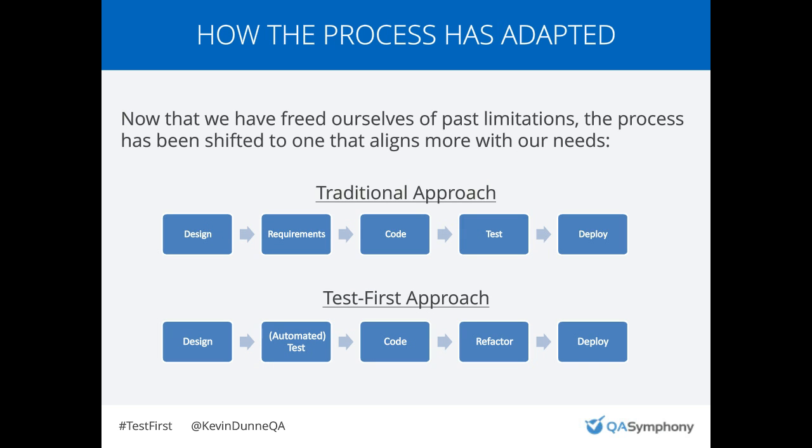So this is really what we're talking about when we talk about a test-first approach versus a traditional approach. In a traditional approach, to tie back into the diagram we were showing around how the RUP process works, we would go through a design phase, then we would typically go through a long requirements phase where we might be working with a client or a customer to define what the software should do. Then we would write code against those particular requirements, after which we would do some testing. We might do some of the creation of those test cases or the planning of those test cases while the code is being written, and then we would go through a long process of actually deploying the code out into production.